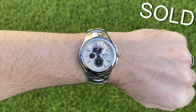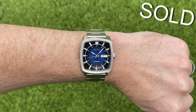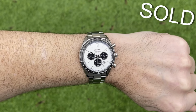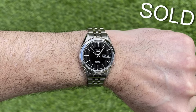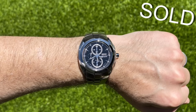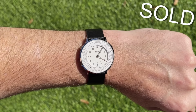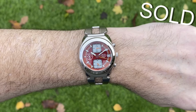Now, I think most people would look at that collection of Seiko watches and think, that's a lot of Seiko watches, but the truth is I let things get out of hand, badly out of hand, and I ended up with a lot more Seiko watches than I considered to be watches in my actual watch collection. There was no way I was ever going to get around to wearing all of those watches, along with the watches that I'm trying to review and watches that I've got in my collection from other brands. So I made the decision this year to sell a lot of these Seiko watches.